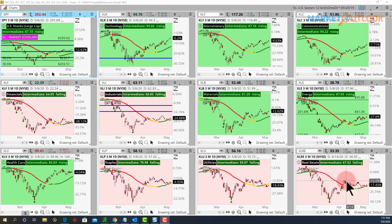Utility is down from that high, real estate's down from that high, staples is down from that high, and everything else is flat. So you kind of get an idea again of what's bringing the S&P up to slightly higher highs. It's all right here, really pretty much here, especially these two on the outside.